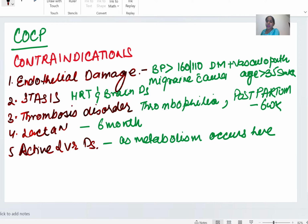The estrogen in the combined oral contraceptive pill causes increased coagulation. Virchow triad says that if there is endothelial damage, stasis and thrombosis disorder, then there is high coagulation tendency, because estrogen increases the coagulation. So we cannot give the combined oral contraceptive pills. In Virchow triad, if there is endothelial damage, then also there is high coagulation tendency.